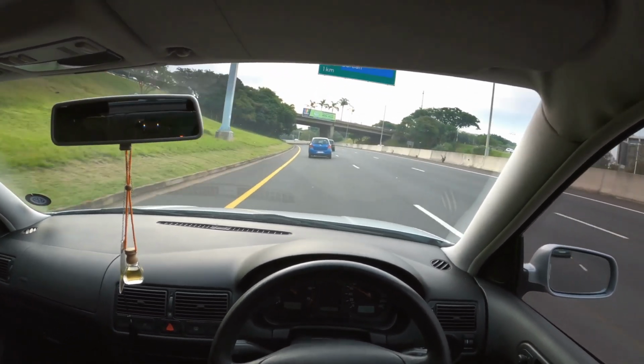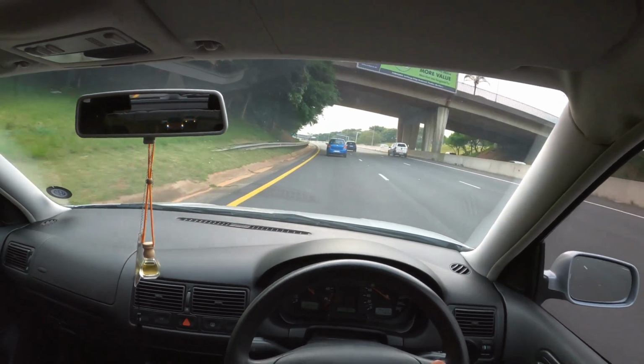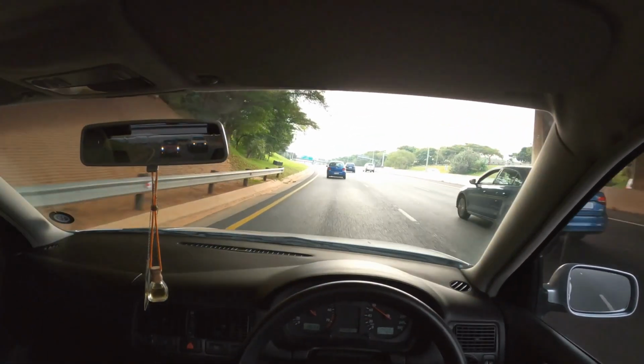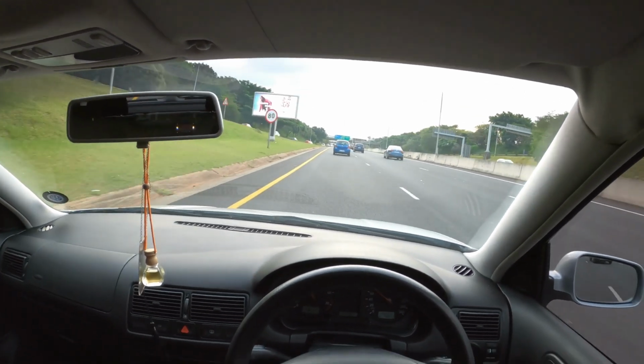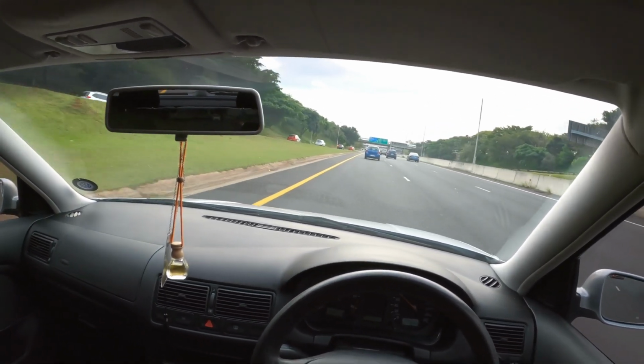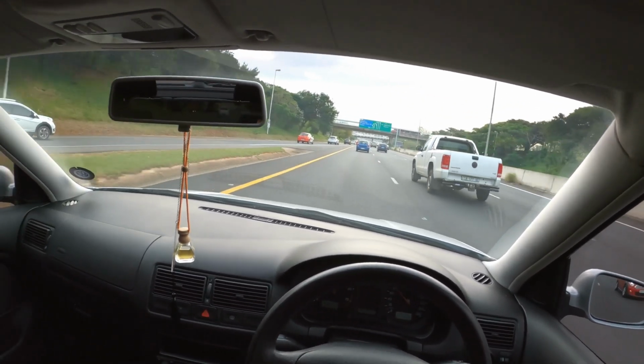I mean, really, it's actually quite good. VW knocked it out the park with the ride quality on this car, and everything feels good. You can't even hear any rattles or squeaks or anything, even with the build quality side of it as you're driving. It's just really, really good.